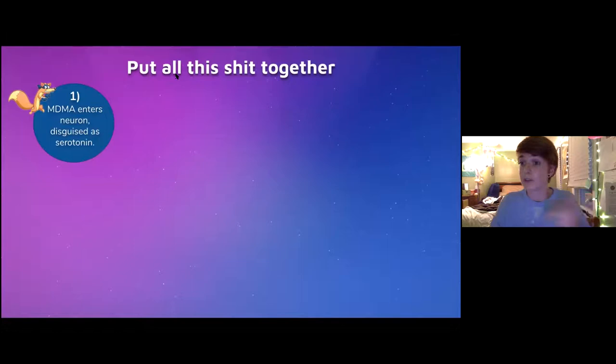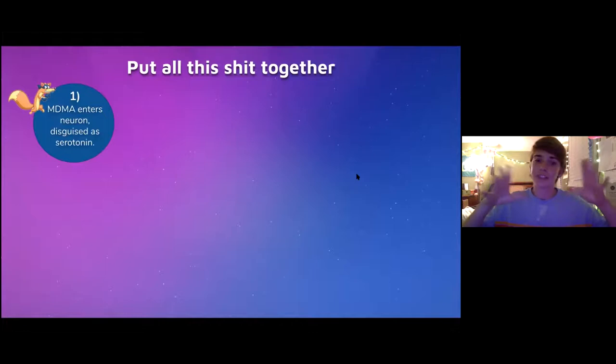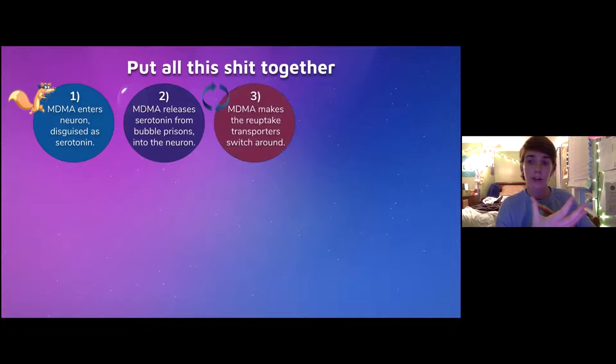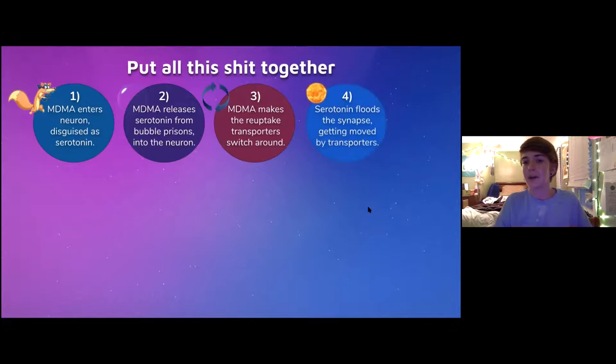Thank you, Shark. Okay, so MDMA enters the neuron disguised as serotonin. Swiper, no swiping, gets up in there, pops all the bubbles that contain serotonin, and then switches the transporters around so the vacuums are sucking serotonin out into the synapse. So we have this double whammy of all the serotonin getting released from its bubble jails and getting pulled into the synapse at the same time. It's getting moved in there by the transporters. Then after a while, the transporters get reversed.